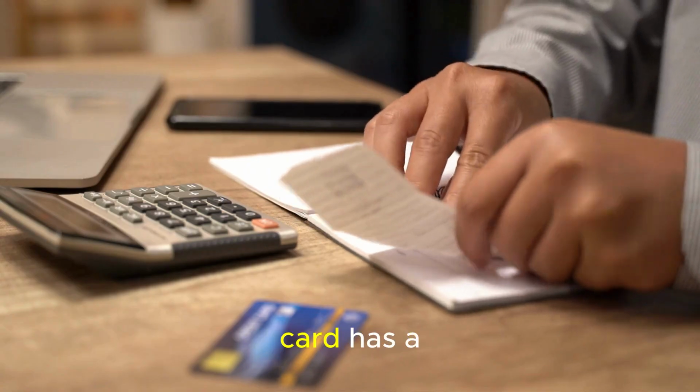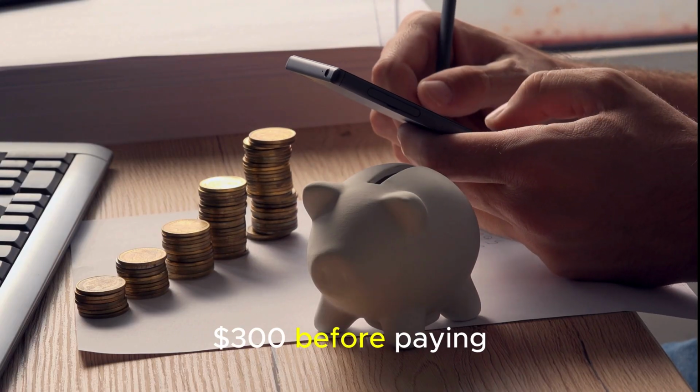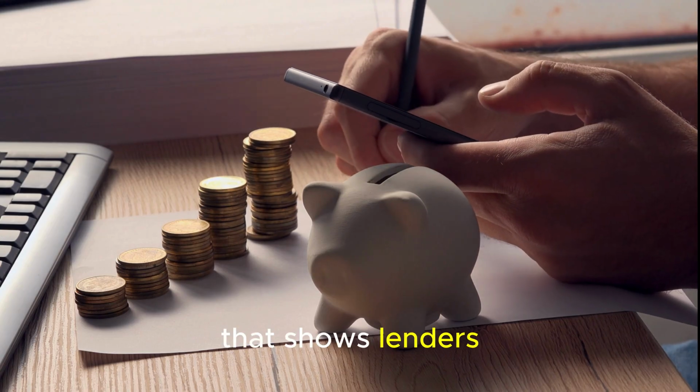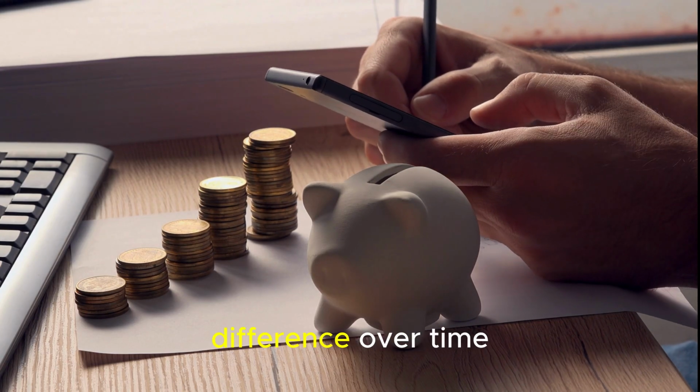Example: if your card has a limit of $1,000, try not to spend more than $300 before paying it off. That shows lenders you're managing debt responsibly. Small, consistent habits make a big difference over time.